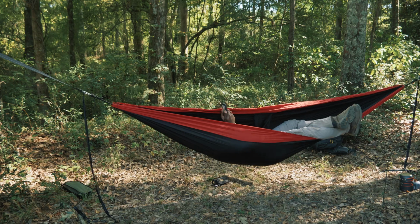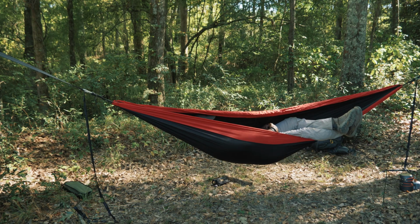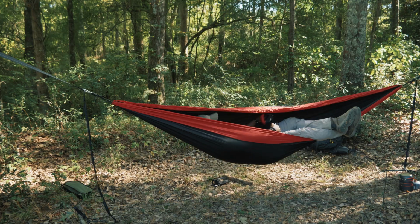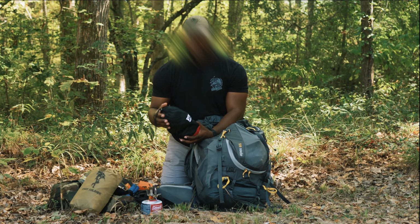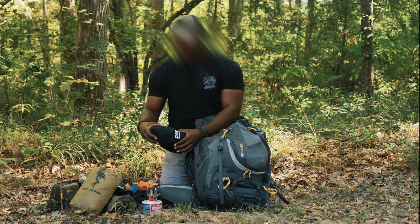It's free floating, sometimes swinging side to side. It's just very peaceful, and I can use it as a chair as well. I really love camping in hammocks. This was given to me by my friend Cole. It's a double hammock, and I love it. I use it just for leisure, and then I use it for when I go camping.